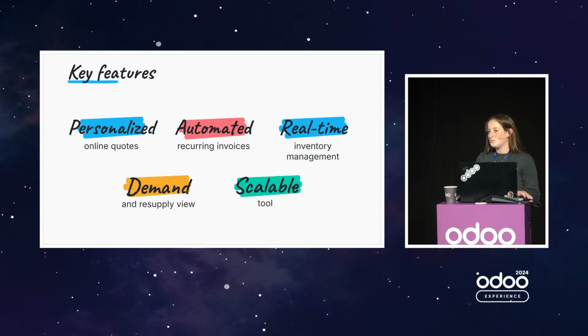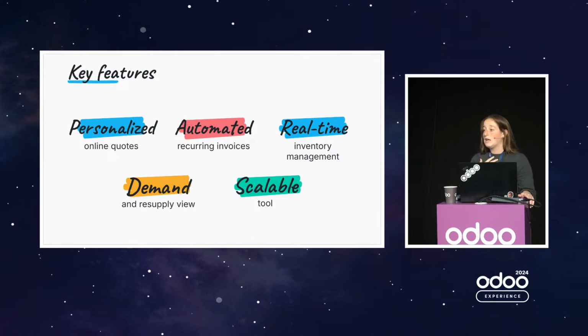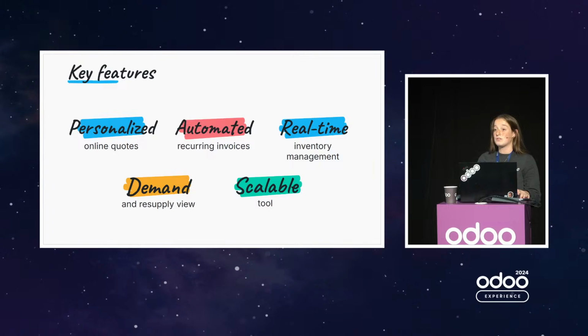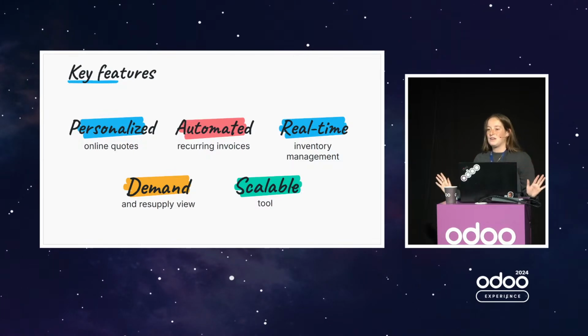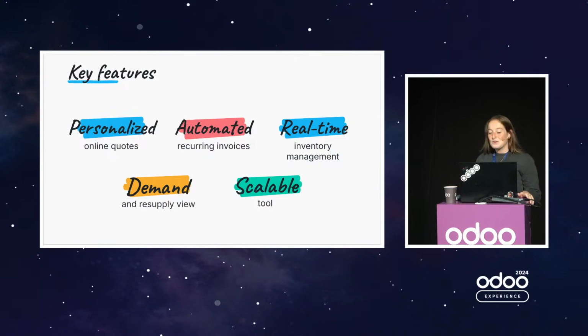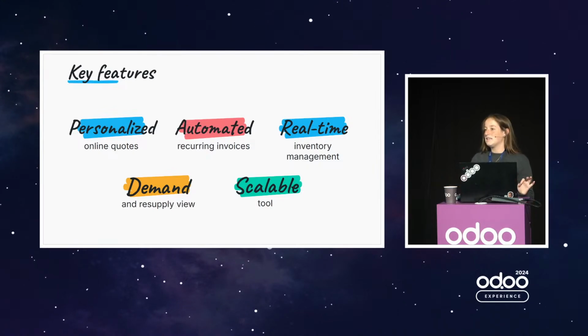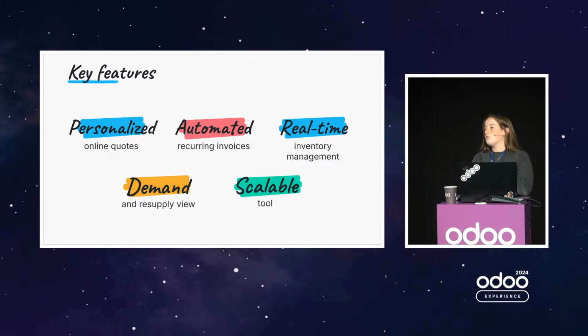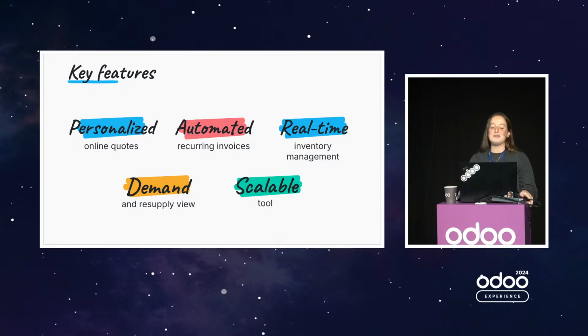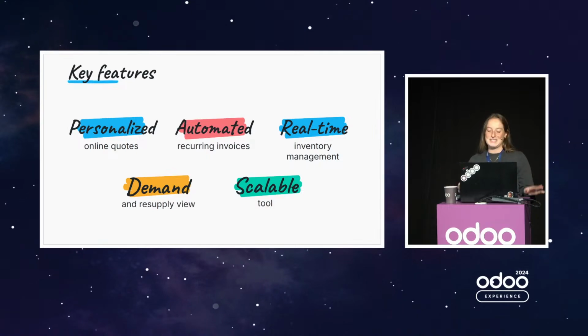So first we will see how easy it will be for employees to create personalized offers for customers, but also for customers to handle everything on their own online so that it doesn't take a minute from you, it's all done. Then we'll see how whenever a leasing is confirmed, Odoo will take over the recurring invoices. So no more errors, less time on administrative stuff. I think everybody enjoys that.